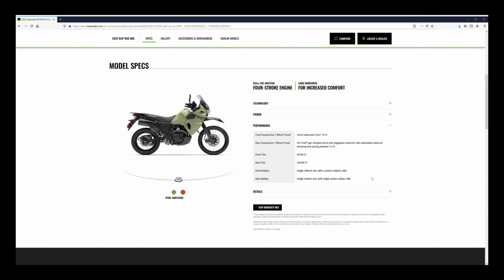That leads me to be highly suspicious that this fork setup on this new KLR is exactly the same as what it used to be. They have not re-engineered that as near as I can tell. Still have the 17-inch rear wheel as well, which I find to be less than ideal. Brakes look pretty much the same as what they were before.